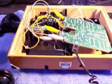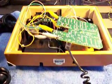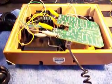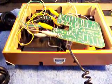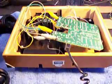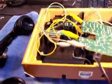We'll do things like check for static, make sure he's got good receive, good voice, and just make sure that all the functions work, redial, flash, and all the lights and everything. And basically we'll be done.